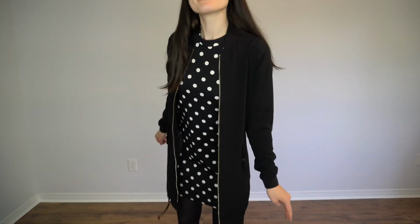Now, another thing that I used to think about was how short my dresses or skirts were, and if they were, I found, a little bit on the shorter side but still comfortable to sit down in, I would always have tights underneath, and I would always put on something like this bomber jacket or another cardigan or something that was longer than the actual dress itself. So it was interesting visually, but it was also more comfortable and it made me feel professional.